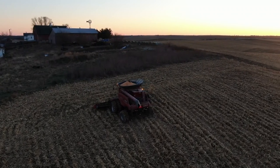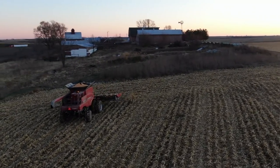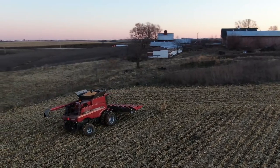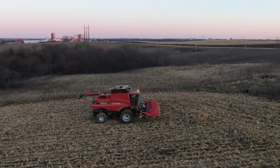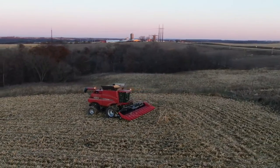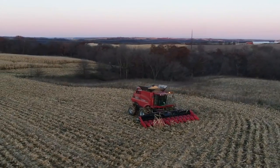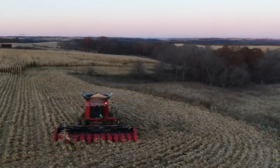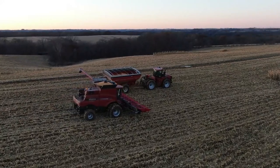So as you guys just saw, Pat just had one row on each side that was left. This is a pretty jagged field. A lot of our fields up in this area are very jagged. They're not very easy to pick, so you've got to give him some credit. He's been doing it for a while, but he's human. He makes mistakes. This is some challenging ground, and the drone doesn't even do it justice how up and down and pointy and choppy this crop and this ground is.